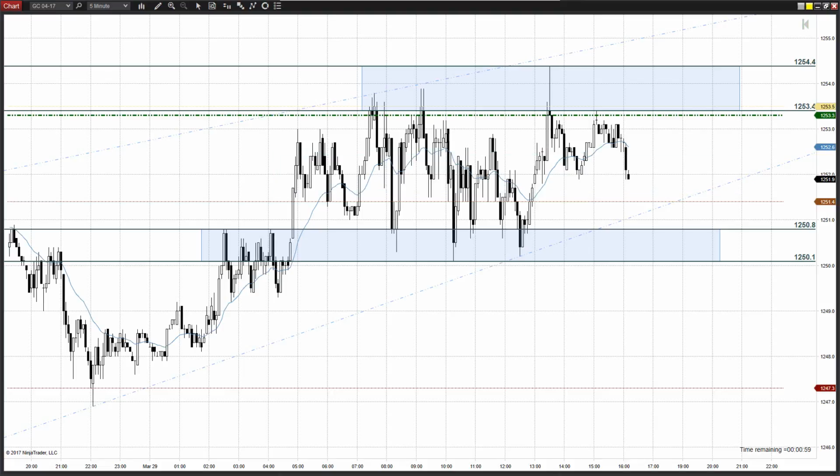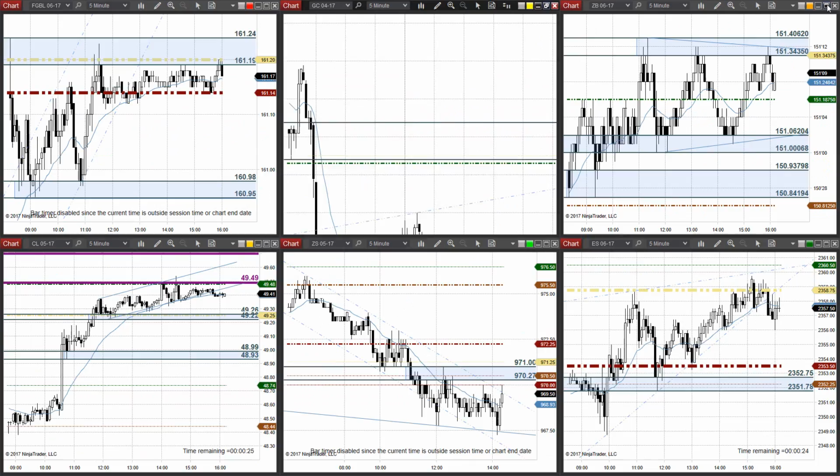So what we're waiting for is for the market to get into a place that makes sense. Right now, we're in the middle of nowhere, so I'm not interested at this point in time. What I would rather see is gold either drive lower or rise higher and get our area back down into that 1250.8 down to 1250.1, or back up towards 1253.4 to 1254.4 and look for some selling pressure above, to kind of fade both sides of the range. Both edges are being very well defended by buyers and sellers, so any attempt to break out of this, if it's not very strong, is probably going to be a failure.